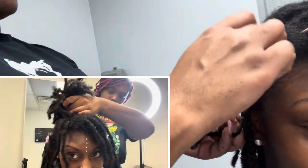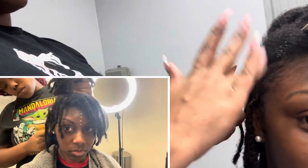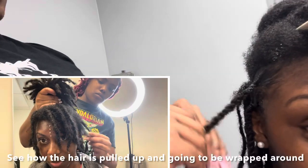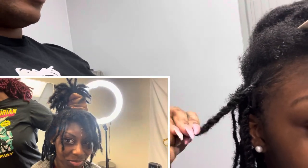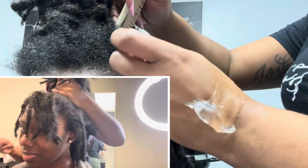When they first fell out, I was really scared because I didn't know that you can reattach them. I did start off my loc journey with instant locks, but I didn't know that the process of putting locks back in was similar to starting instant locks. So now she's just taking the locks and she's doing 2-strand twists in my head.